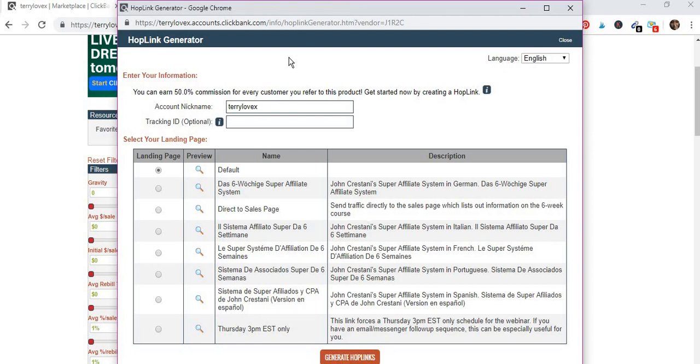When I hit this, what you need to do next is keep track of where your sales come from. You see the tracking ID box right there, so you can put the name of where you find the people to come check out the product, which is the link we have created. So for instance, if you're promoting the product on YouTube, you want to put in YouTube. So if you make a sale, you know YouTube is where the sale came from.